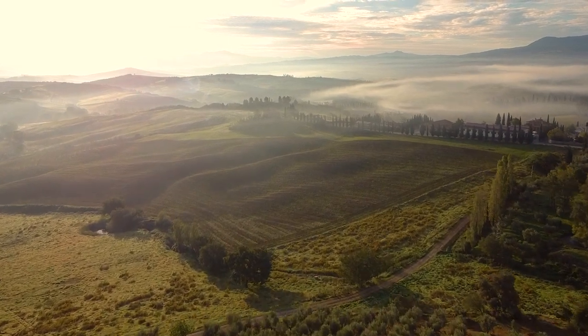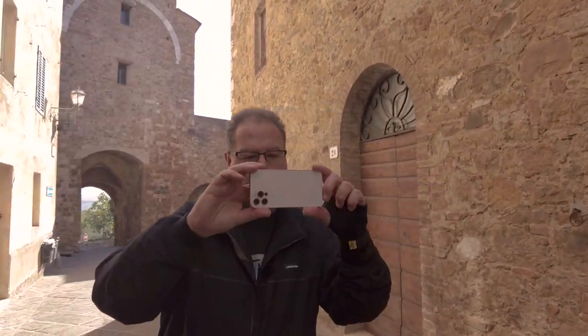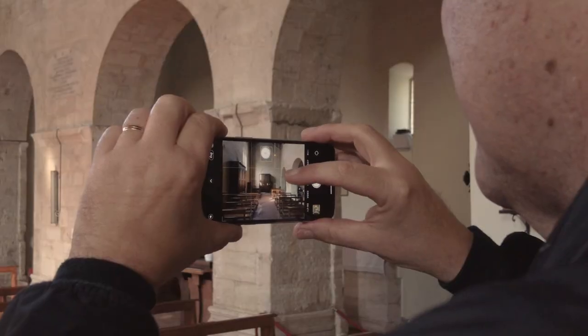We're in the beautiful Tuscany region of Italy. We're going to go in town, we're going to go on location, and you're going to see it all done. Now that's part one. I've got a part two where we'll do all the post-processing as well.